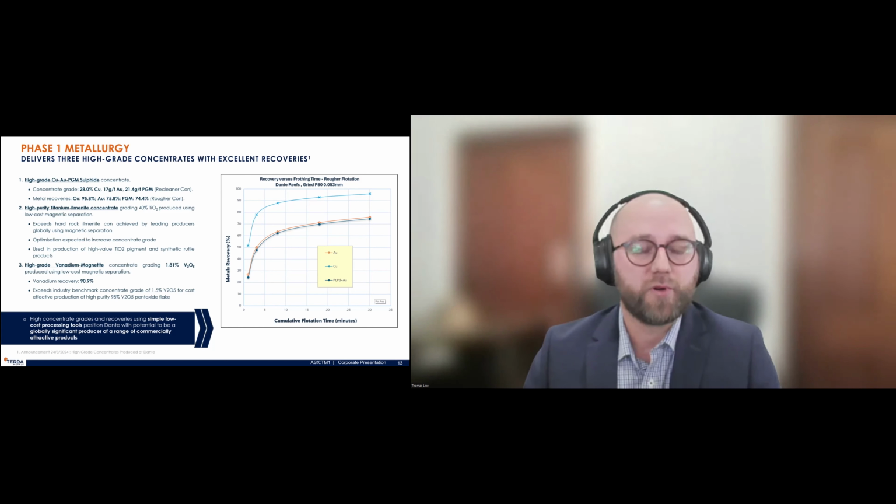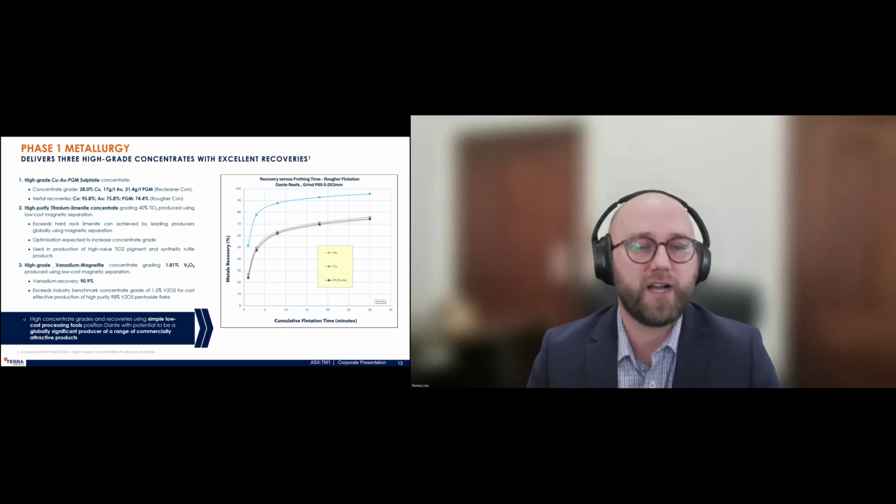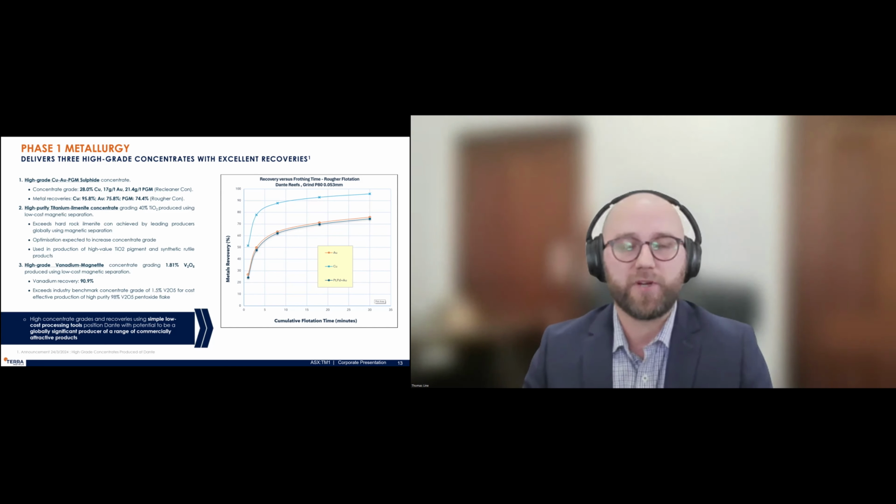And the third product, which is a byproduct, but certainly not to be undervalued, is a very high grade vanadium concentrate. And what's great about this is it almost literally falls out of the flow sheet for free. It's a byproduct. We float off the copper gold, and then we do magnetic separation to produce the titanium, and what's left is vanadium. But this vanadium concentrate potentially could be one of the best in the world. 1.8% is very high.